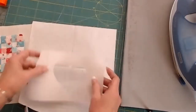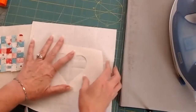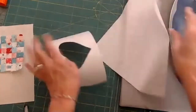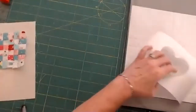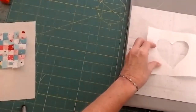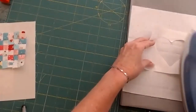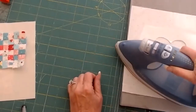So I'm just going to put it right in the middle. And I just hand drew this heart, so it's not a perfect heart. I'm just going to press that freezer paper onto that background. I know you can't see this, but that's all I'm doing, just pressing it on.